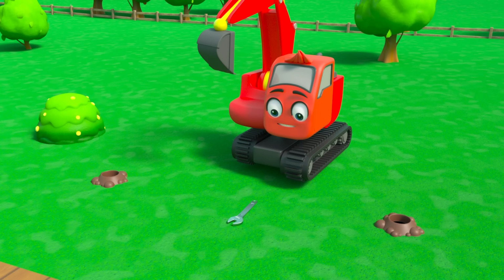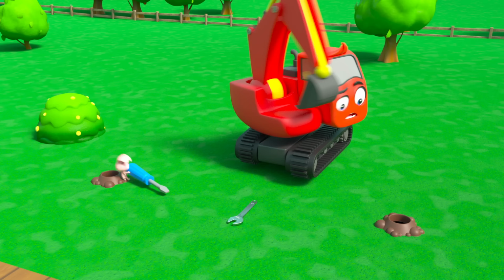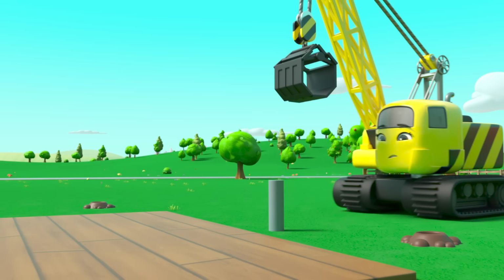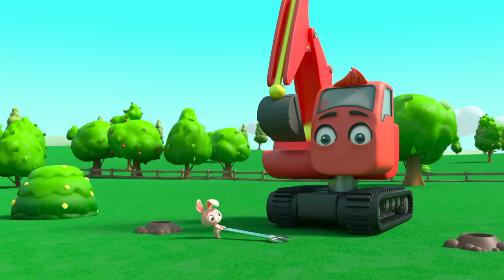Now Digley is laying out his tools. But one of the bunnies is moving his hammer. And now they're moving his screwdriver too. Digley doesn't get it. Where did his tools go? The whole construction crew are very confused. How do things keep going missing? It's such a mystery. Wait!